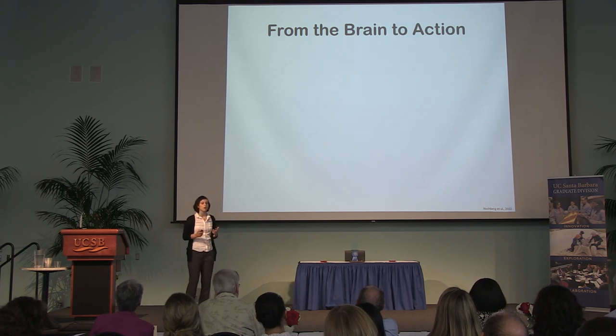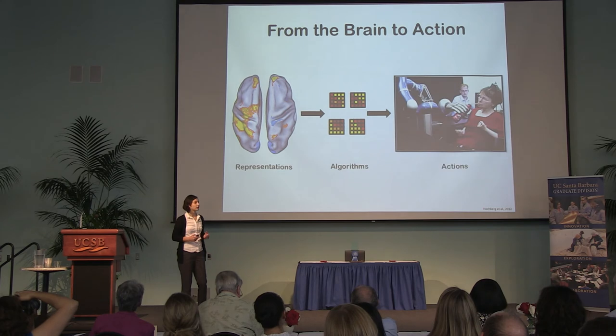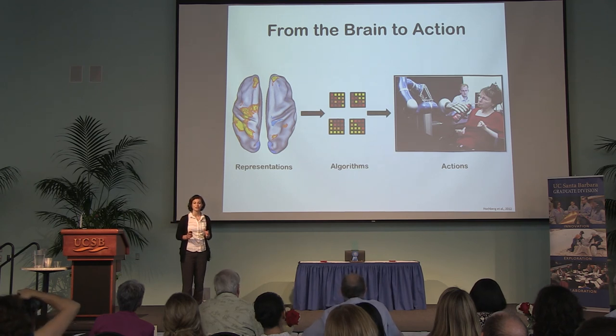By implementing what we now know about these complex movement representations, we can create stronger algorithms and guide the development of more flexible and less invasive devices to restore movement abilities. In essence, we're able to really harness what the brain does best, to transform our thought into action.